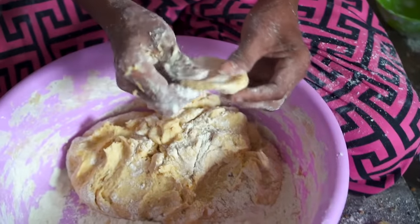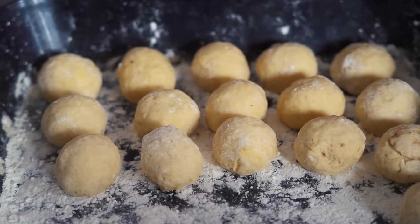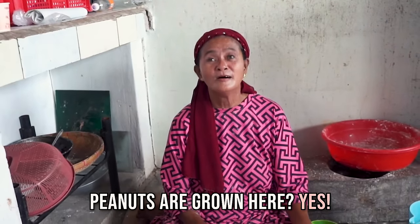Okay. Egg and flour mixed, filled with peanuts, and rolled into a ball, ready to be fried in oil.